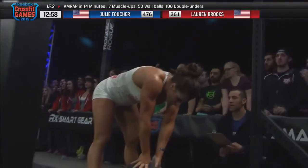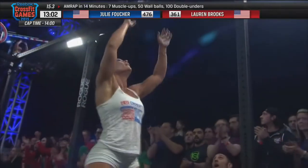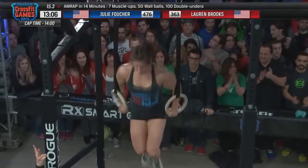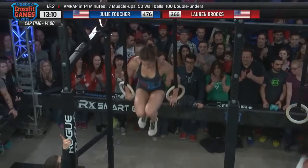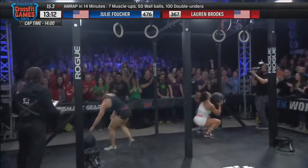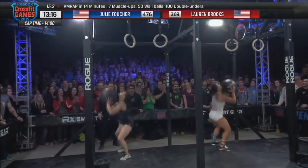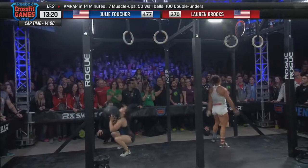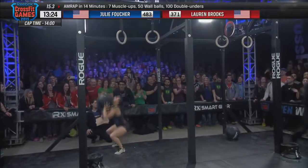1 minute remaining in this 14-minute event. Brooks trying to get through her 3rd set of wall balls. Foucher trying to get to her 4th set. She now has 1 muscle-up remaining. Very smooth. She is 28 of 28 on muscle-ups, and now moving on to number 151 and beyond on wall balls, closing in on the 500 rep mark, which I don't think many people would have thought anybody would get to. And holding on to this, she is going to dig in now.